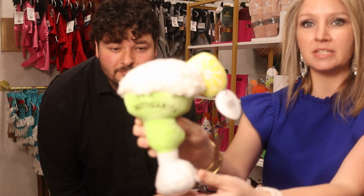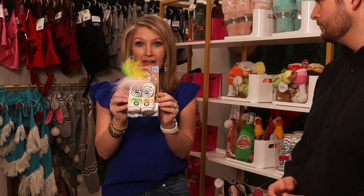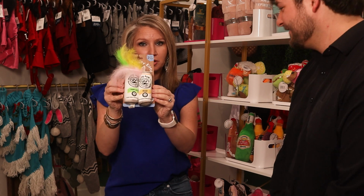This company has new products that they're launching. I've already done my pre-order, so they're supposed to ship between this week and next week. But a spicy mudgarita. Everything is incredibly detailed, even the little lime. Now, all of our cat toys have catnip in them. So there's your white paws for your cat.